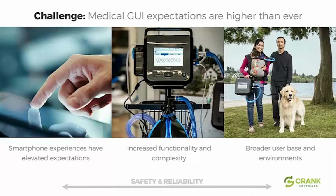Anytime a user touches glass, they're expecting to be able to scroll, some animation feedback, a lot of these different pieces. In the medical field, because they're getting these touchscreens, there's an increased functionality and complexity coming into these devices, which means multiple menu layers, and devices that may have only been single-purpose before are now multi-purpose. And beyond that, medical devices are being used by multiple users. It's no longer just trained technicians. Now they're going to the homes, telehealth, wearables, and all different devices. So there's a much broader user base touching them that has to be able to use them.